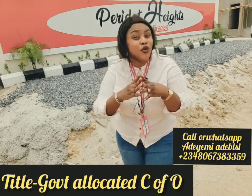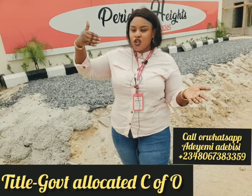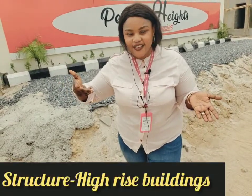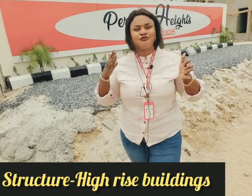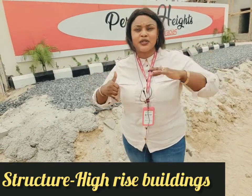We also have the 2-bedroom maisonette. For those of you who do not know what a maisonette looks like, your unit is going to have double floors. So those are the wonderful structures that you expect in this estate. In the meantime, I'll be taking you in.